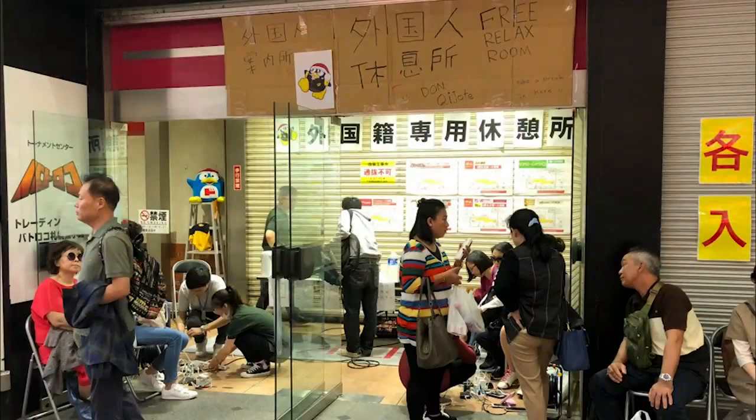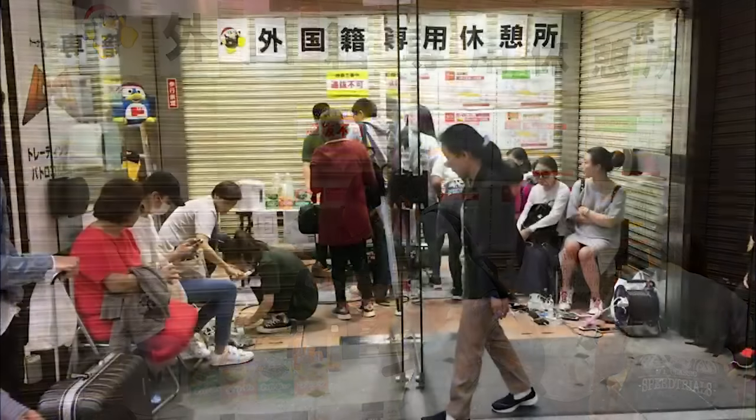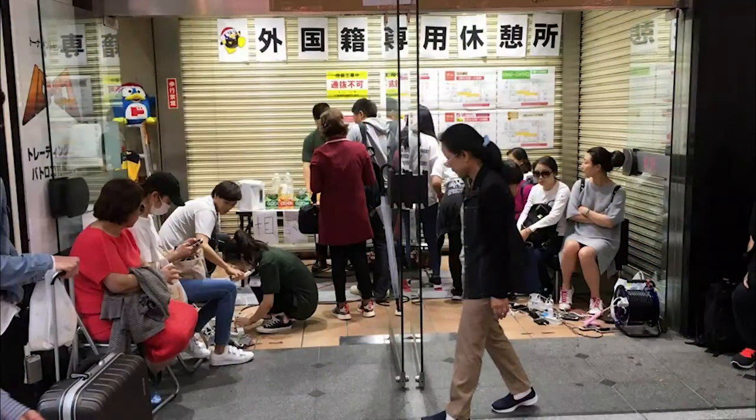To help stranded foreign tourists, we provided a space for them to rest and battery chargers for their smartphones. And we offered food, such as snacks and sausages. We received many questions about the status of flights, so we also acted as a kind of liaison service, making inquiries to the airport and the airline companies.